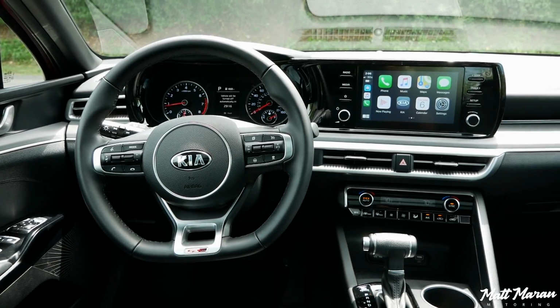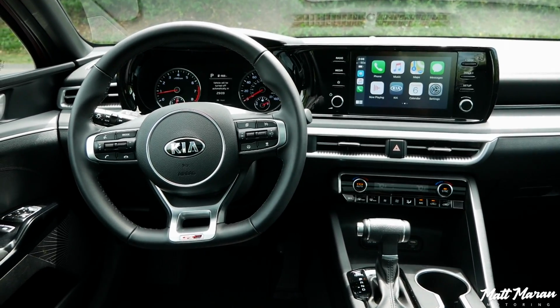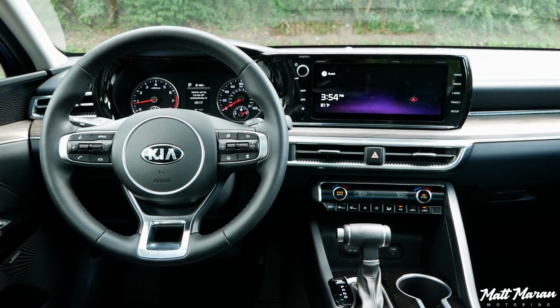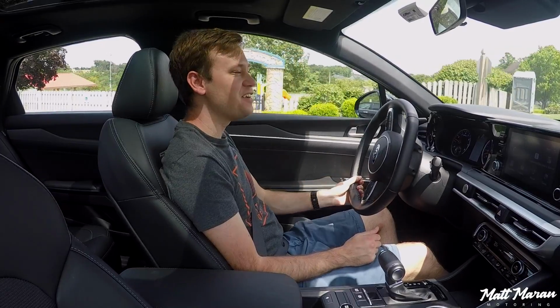Also, if you're curious to hear about the interior in the K5, my wife and I just did a full in-depth interior review on the K5, so I will link that above. You can go check it out, and you can hear all our thoughts on both this GT-Line version that I'm in currently and the EX version, which is the next level up, which is a little bit more luxurious inside. All right, so setting off in the 2021 K5.